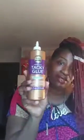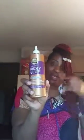Next we have a thing of Reynolds Wrap aluminum foil, heavy duty. I love it. Next we have, because I like to do crafting, making earrings and stuff, tacky glue. That's what I use when I make earrings. This is a pair of earrings right here that I made. I did them in one of my earring show and tells, you guys. It's a picture of me.